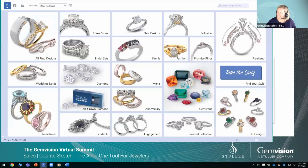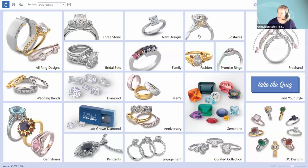So let's hop over into CounterSketch. I'm just going to expand this a little so it's full screen. And we'll walk through what that sales interaction might look like. So we start out on the CounterSketch start screen. You can see here that the jewelry is divided into lots of different categories, so we can choose the category that's most relevant for what our customer is looking for. You'll also notice that we have the different diamond and gemstone options available. So if the customer would like to select the stone first, you can access Stellar's entire diamond and gemstone inventory right here from CounterSketch.